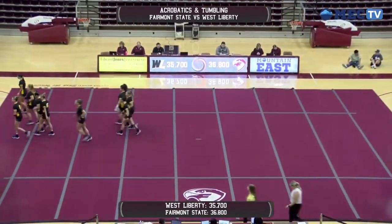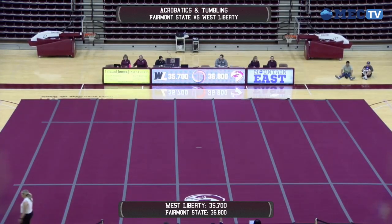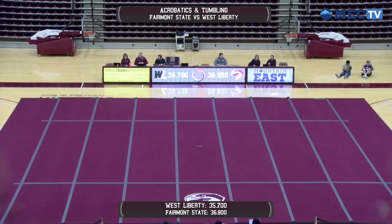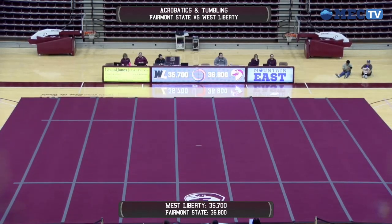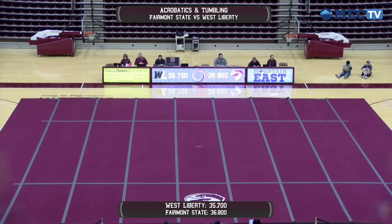A nice 6-element acro for the toppers there. Looks like a few just minor deductions, and I am extremely nitpicky, fair warning. Those layouts did look like they were a little bit arched, so they might get some incorrect form deductions on those layouts. And then into the inversions right at the end, even though the skill might end in the air, that might be their 6th element, those dismounts still have to be synchronized. So as they come down, they will see a little bit of a deduction there since it was a little off.